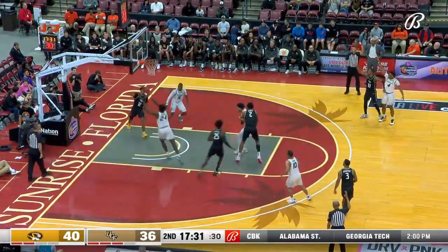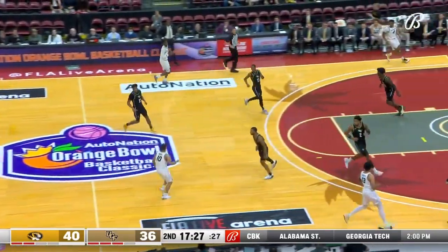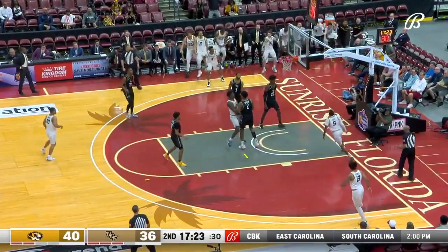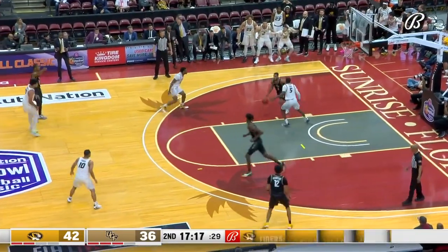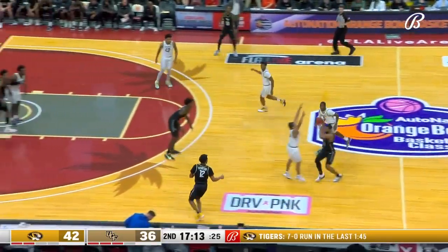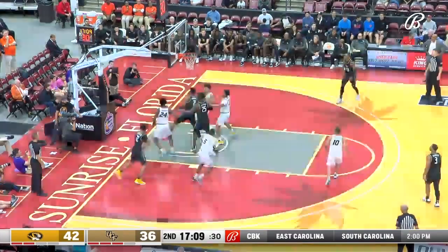Kelly, in and out. He thought he had it. And Honor grabs the ball. And Hodge! Des Moines Hodge with the jammer. 6-point lead for the Tigers. My goodness, Des Moines Hodge just woke up the arena with that last dunk.